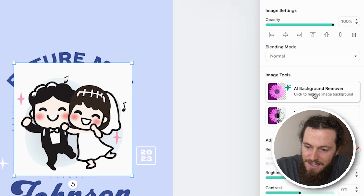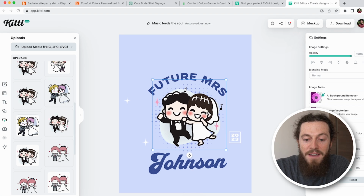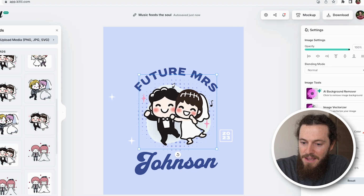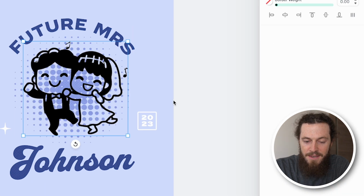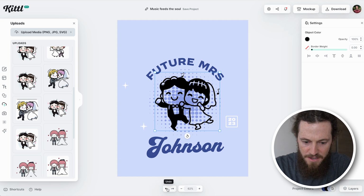All that you have to do is select this. So now we have the background removed. Another really cool feature is you can vectorize this image. So again, on the right hand side, select image vectorizer, and now we have a vectorized image. But for this example, I won't be doing that, so I'll go ahead and select undo.